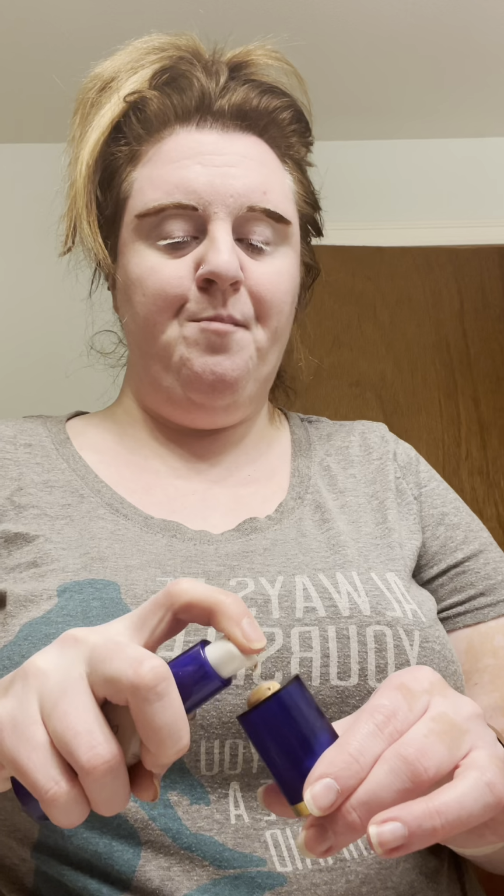So, now I'm going to go in with our Make Sense Almond Foundation. This is a full coverage. And then I'm going to use my Make Sense CCTM in the shade Medium. I'm going to mix them together. The CCTM, ooh, that's probably a lot, is a color-correcting tinted moisturizer. And it's a medium coverage. So it's not going to be a full coverage.